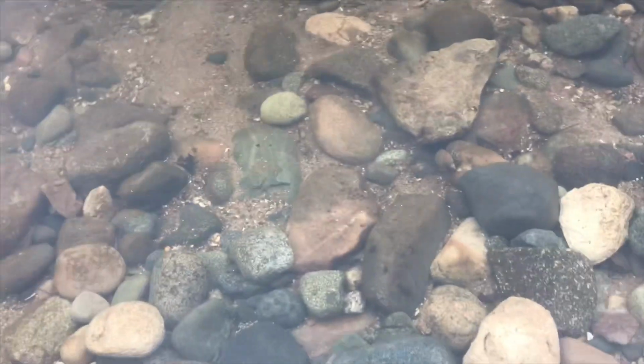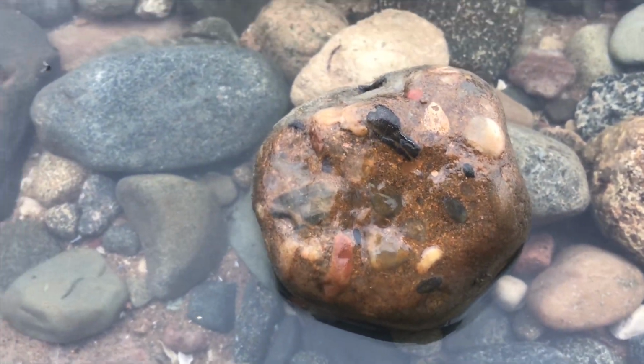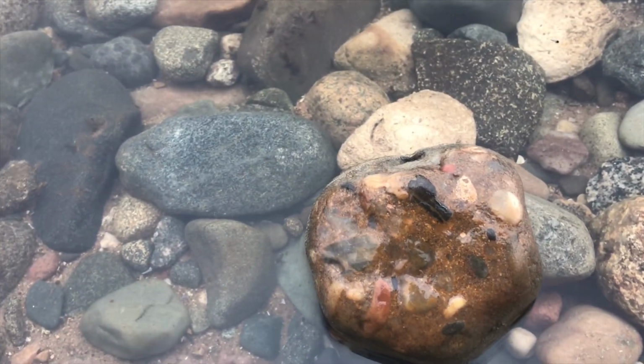Look at this beautiful rock we found, Soames. Yeah, nice little pudding stone up there. Yeah. That's a good start. What do you think, Soames? That's a good start?